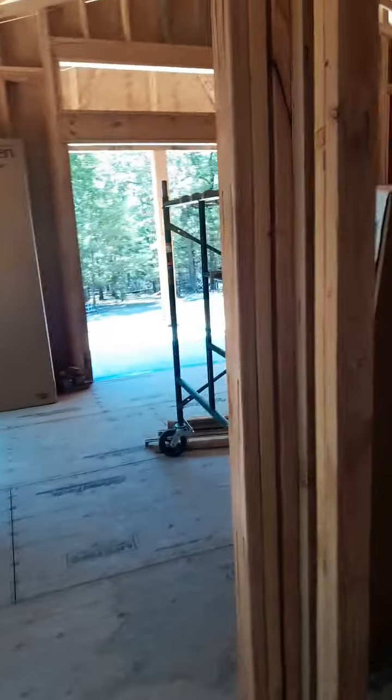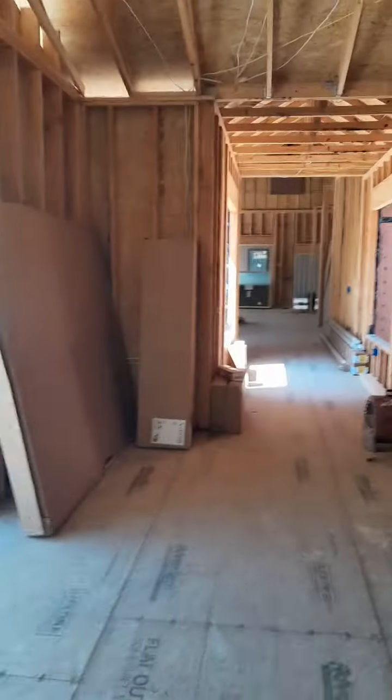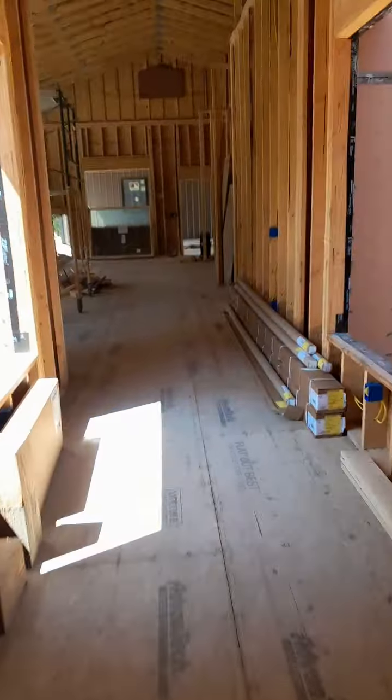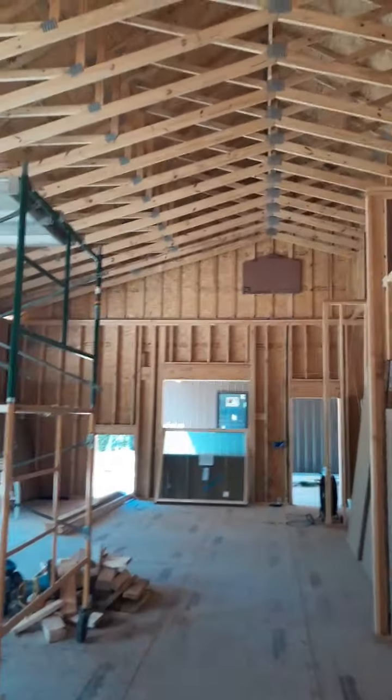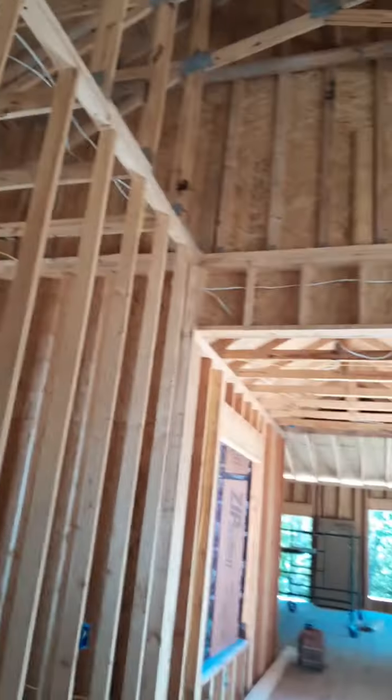This is an impressive project right here. This is close to a $500,000 house. Look at how tall this is in here. They could have easily put like a little loft hangout room right up in here.